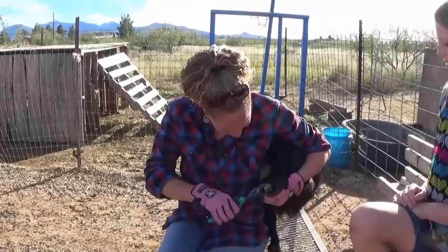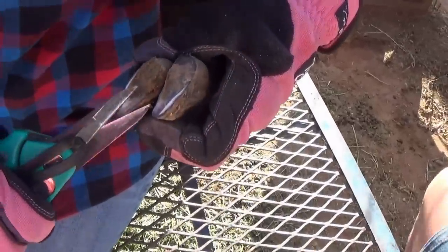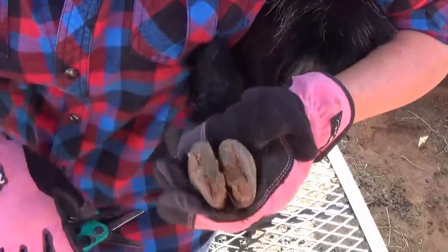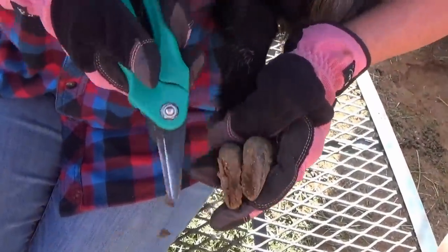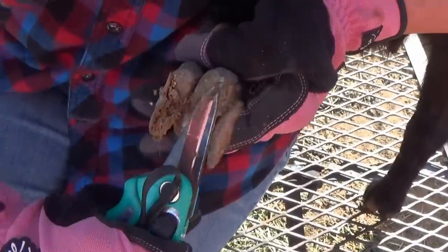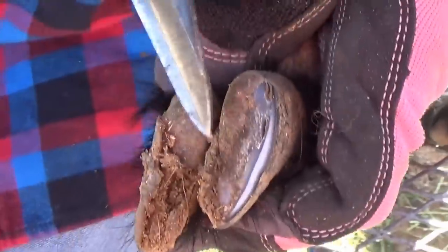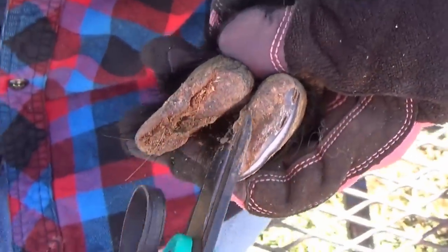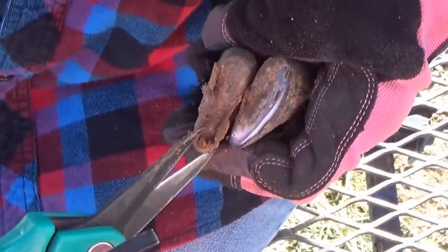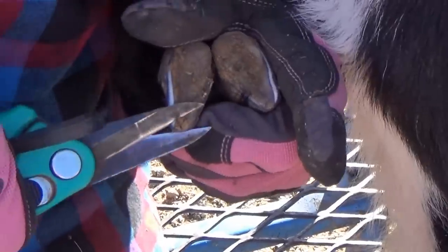Lacy here is one of our really good foundation does. We have a lot of kids out of her. As I was telling you, this is Lucky's mom. This is Little Bit's mom. And this is Lillie's mom. And also Lodi's grandma. She's a really good doe, so we like to keep a lot of her blood throughout our herd. She makes a ton of milk, with really nice teats as well. Strong feet are important.